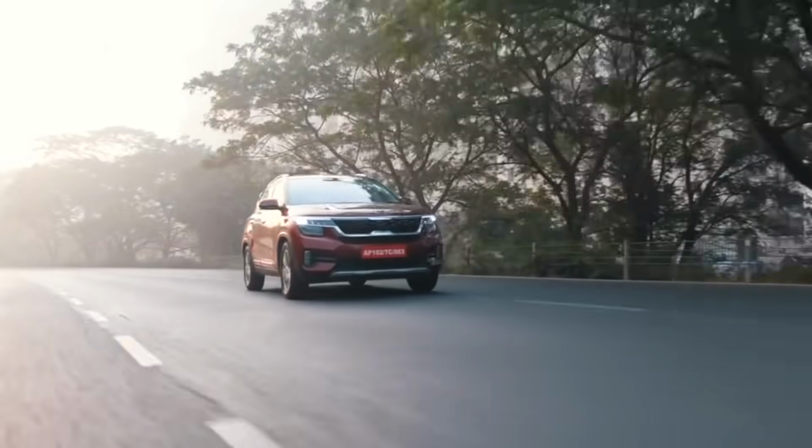Reason number 3, turbo petrol manual. Although both the cars share their powertrains, Hyundai has decided to offer 5 powertrain options. Meanwhile, Kia offers 6. Thus, Hyundai has dropped the turbo petrol manual, which is offered by Kia in the Seltos, and honestly a manual really extracts the best out of a turbo petrol engine.